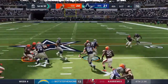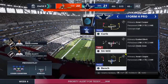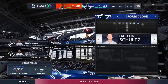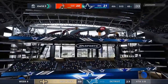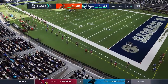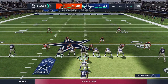A 20th carry here for Elliott. Prescott. 5 yards is the tally on 1st down. That brings up 2nd and 5. Now a timeout called for by the defense as it'll come with 15 seconds to play in the ball game. The 1st down run got 5. Here's 2nd and 5.